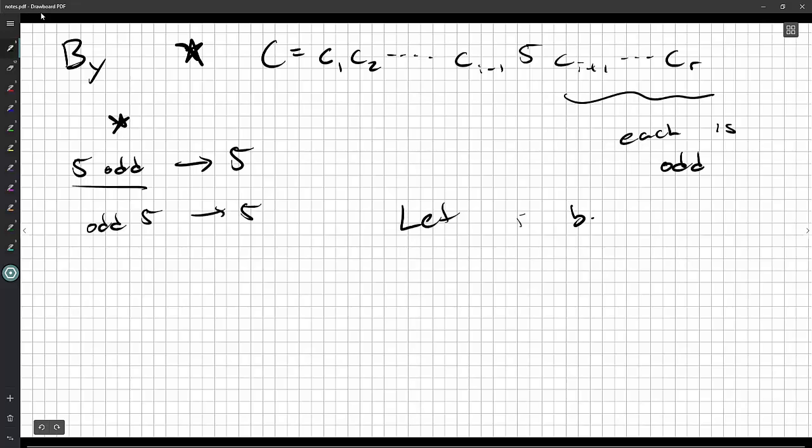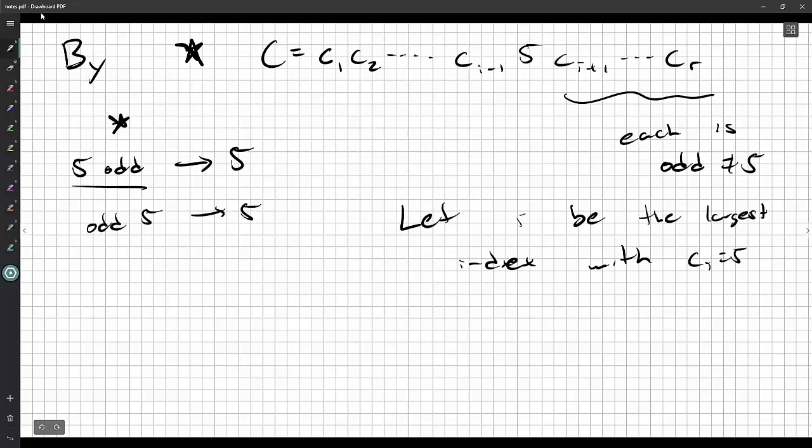Let I be the largest index with CI being 5. Okay, so they're odd, and now I can say they're non-zero. They're not 5 as well. Okay, so that's giving me a little bit of a handle on what such a C might look like. We want to show such a C is impossible. So that tells me J must be less than or equal to I minus 1.